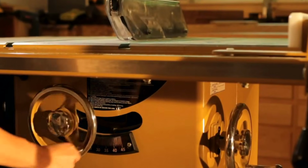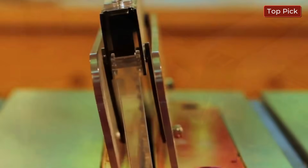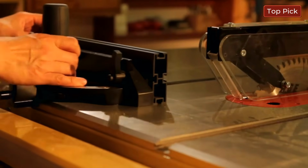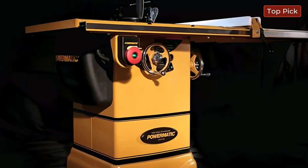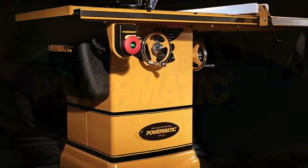Priced at $3,519, it falls just below the SawStop, making it a strong contender for serious woodworkers. If you want a powerful saw that makes adjustments easy, this is worth a serious look.